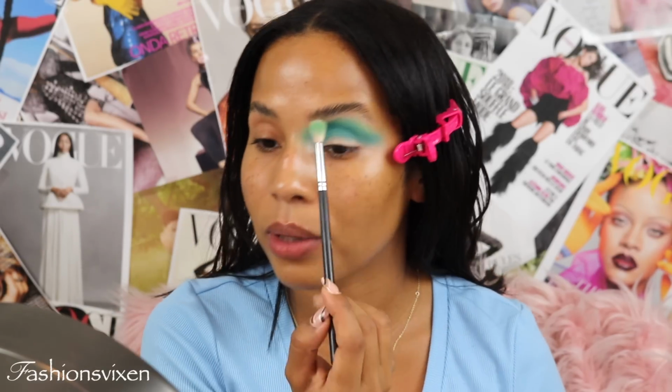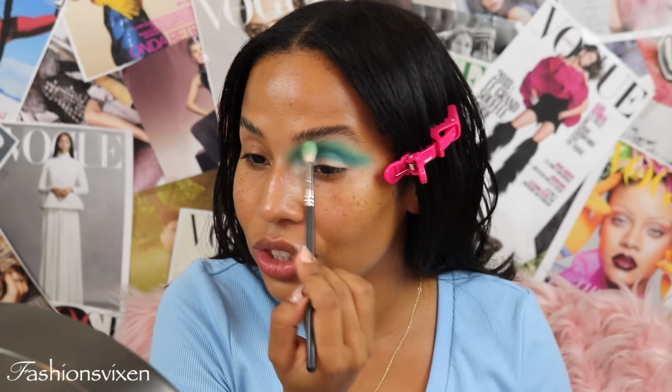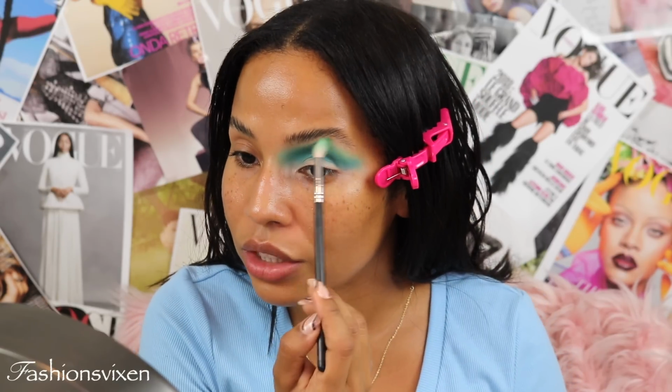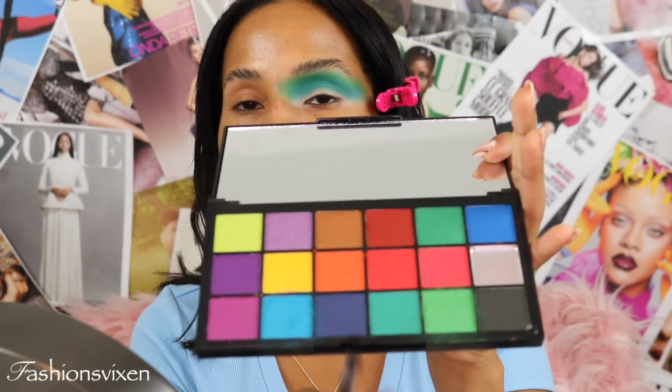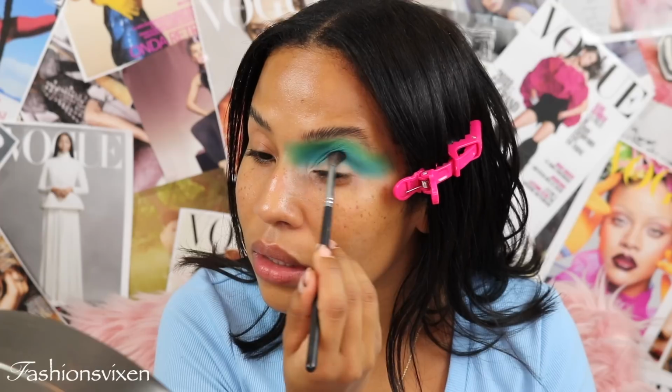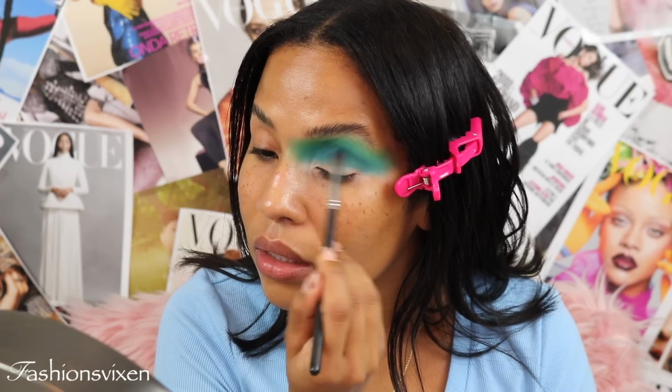Going back in with the first brush that has a little bit of that green and going back into the brow. I love how I'm teaching you, but I have no idea what I'm doing. I'm in a squiggly mood, so I think I might carve this out into a little bit of a squiggly-ish situation. I'm gonna darken it using this dark blue, and I am using the Morphe 506 brush, and I'm going right under that.